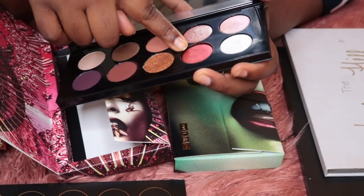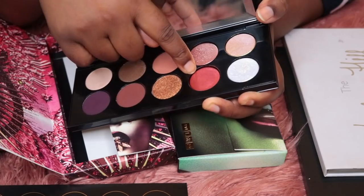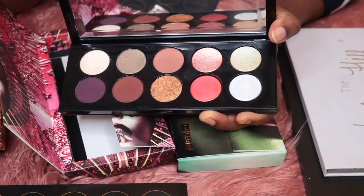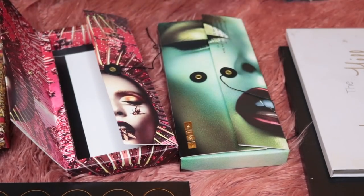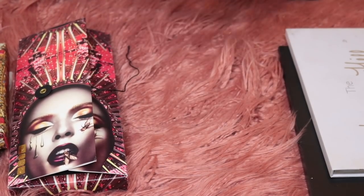And this shade here is absolutely to freaking die for. It's probably my favorite shade of all time. It's just beautiful, that red. Oh, it's so gorgeous.